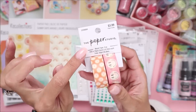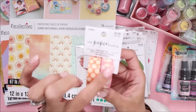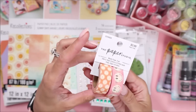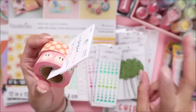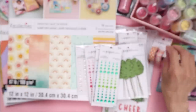But I got this washi. I don't really use washi tape, but I loved the little smileys on here and then the florals. I love that pink and orange together. Normally, I don't really go for orange unless it's fall, but I thought that this was such a cute washi tape, and it was only $3.99 plus the 40% off that I was able to get. So I did grab that.